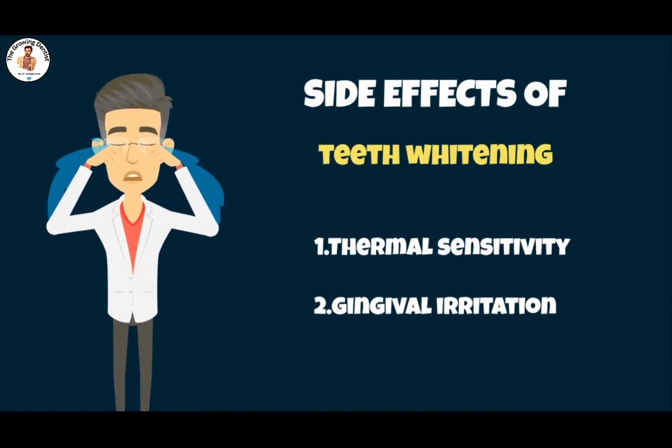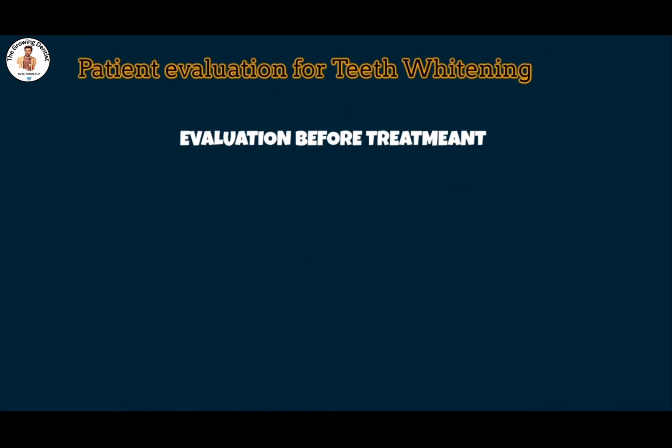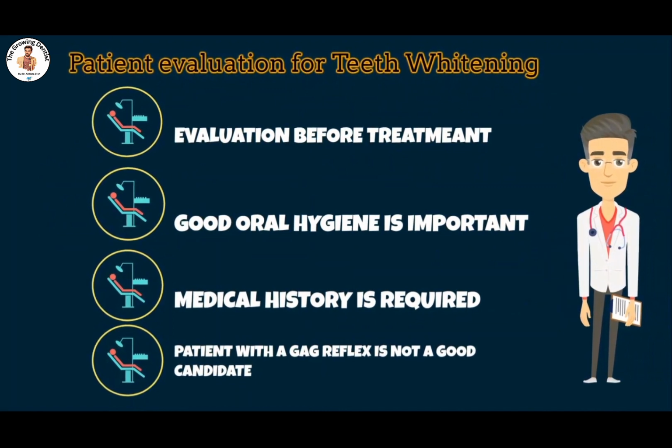After the bleaching treatment, patients may face some problems in their teeth. Teeth become sensitive to hot or cold. Local gingival irritation might be another problem for the patients. This causes a change in the color of the gingiva, where it appears to be white or reddened, as if it is burnt. Dentists should properly examine the patient's mouth before the treatment. The patient must have good oral hygiene, especially their gingival health.